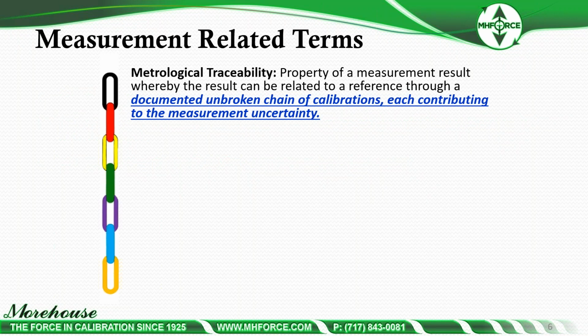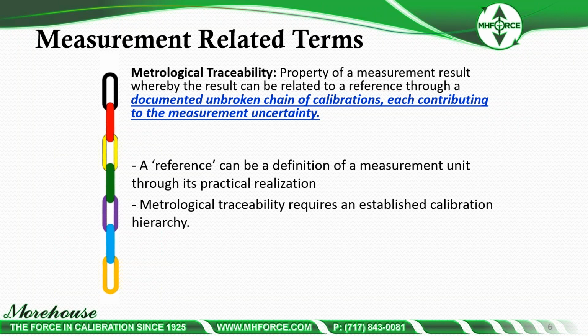First, we want to understand some measurement-related terms. Metrological traceability is the property of a measurement result whereby the result can be related to a reference through a documented, unbroken chain of calibrations, each contributing to the measurement uncertainty. What's important here is that a reference can be a definition of a measurement unit through its practical realization. Metrological traceability requires an established calibration hierarchy.